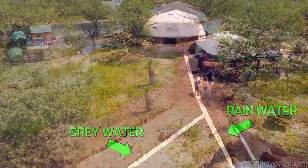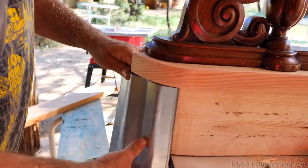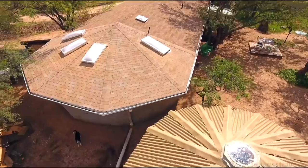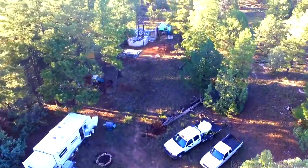Last week, we installed the gray water system for the kitchen, started our conversion of the bathroom vanity, and Garen and Ellie took off to the mountains to rebuild the cabin. Stay tuned as we continue our progress on the additions to the main house and get started on the cabin site.